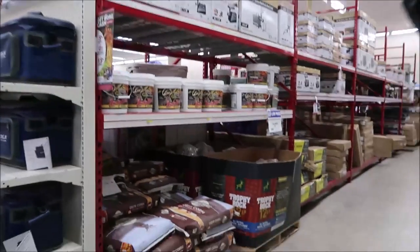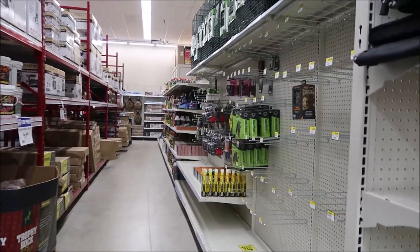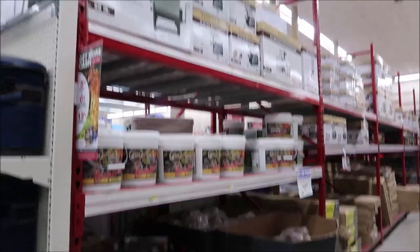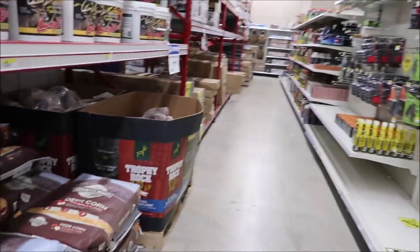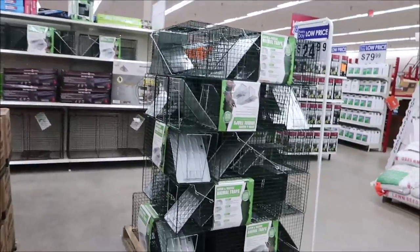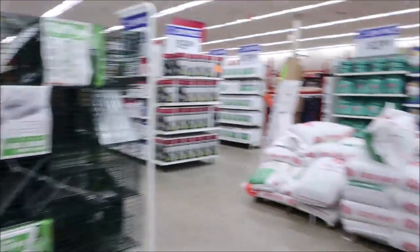And then what is this stuff? Hunting stuff? I don't know. It's hunting stuff, Kevin said. Well, I see deer corn. Deer corn. Ah, okay. And if you want to catch stuff, yeah, you can catch a raccoon or catch a rabbit or something like that.